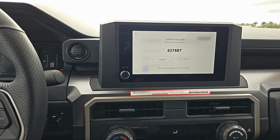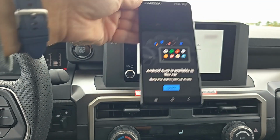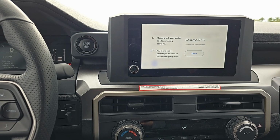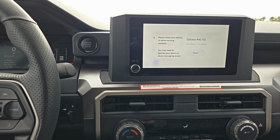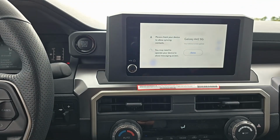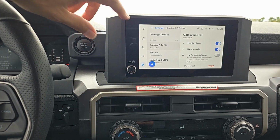So yes, Android Auto is available in this car. It says right here, okay? Now mine is not updated, but let's see if I can still. Okay, so once it will restart, so the device is now paired. So once it's going to restart, it's going to connect it. So we're going to see how that Android Auto works.